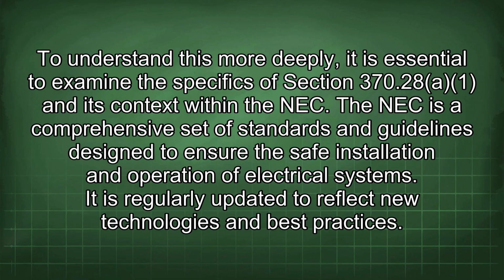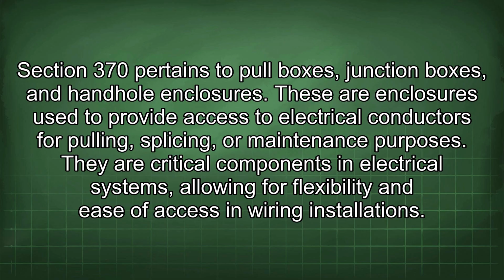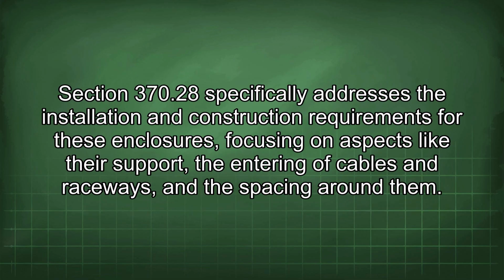The NEC is a comprehensive set of standards and guidelines designed to ensure the safe installation and operation of electrical systems. It is regularly updated to reflect new technologies and best practices. Section 370 pertains to pole boxes, junction boxes, and hand-hole enclosures. These are enclosures used to provide access to electrical conductors for pulling, splicing, or maintenance purposes. They are critical components in electrical systems, allowing for flexibility and ease of access in wiring installations. Section 370.28 specifically addresses the installation and construction requirements for these enclosures, focusing on aspects like their support, the entering of cables and raceways, and the spacing around them.